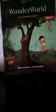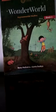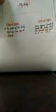Now, my dear students, before we start today's topic, let me quickly recapitulate what we did last week. That's my body. We know that our body is made up of a number of organs or parts. These organs or body parts are divided into two main groups: external organs and internal organs. External organs are the parts of the body that we can see or touch. For example, eyes, nose, head, arms, hands, feet, etc.